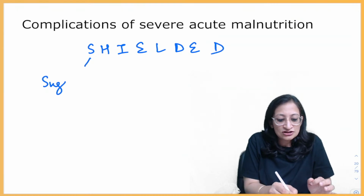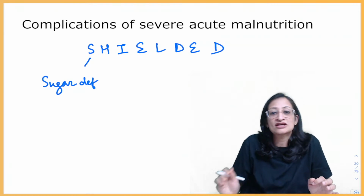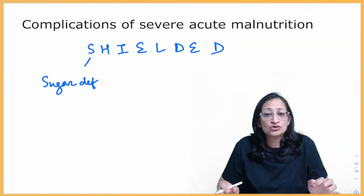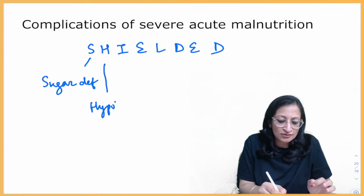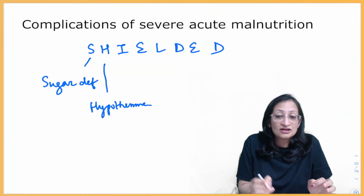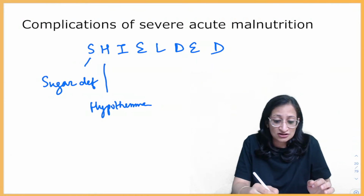S for sugar deficiency or hypoglycemia. And how do you define hypoglycemia in a child with malnutrition? Blood glucose less than 54 milligram per dl. H for hypothermia. Hypothermia in malnutrition is defined as a rectal temperature of less than 35.5 degrees Celsius.